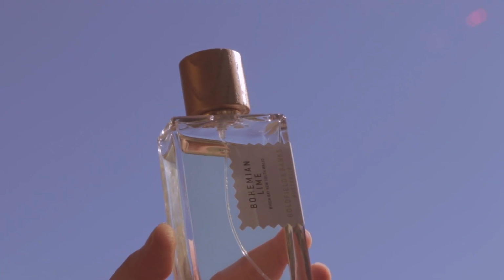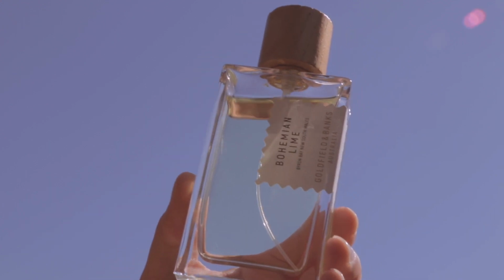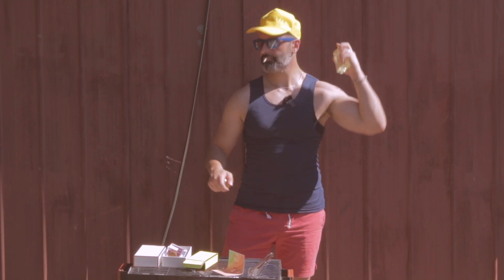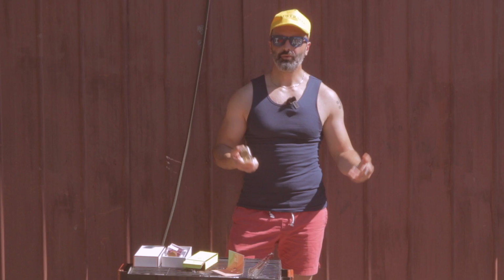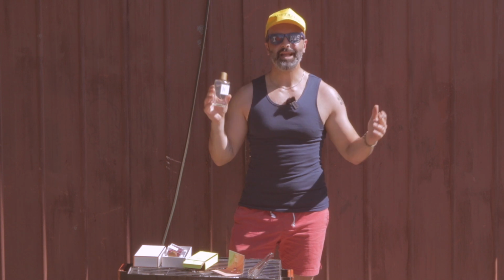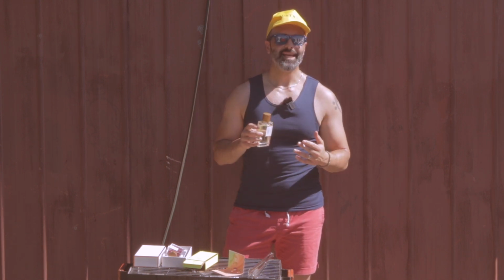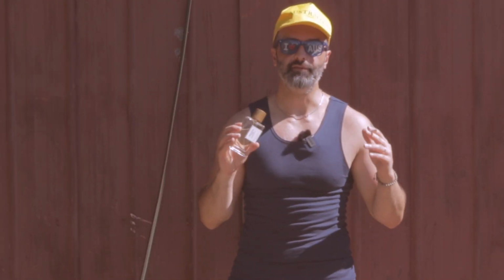And as you can see, I've worn quite a bit of it already because it's just so easy to wear. I'm going to chuck some of this on right now. Real easy to wear, and you know what? It doesn't last all that long, you reckon, but it does because you catch whiffs of it all throughout the day, and it's really, really nice when it dries down, especially to that vetiver base.